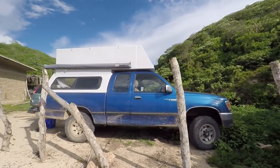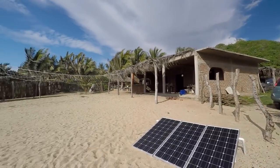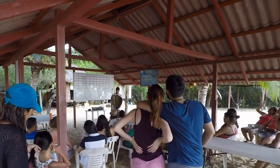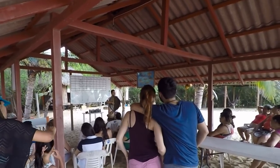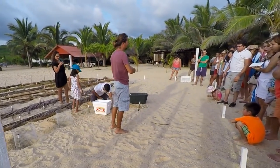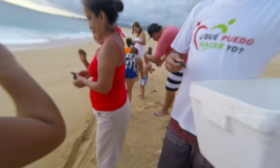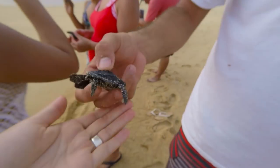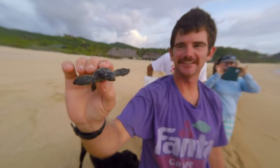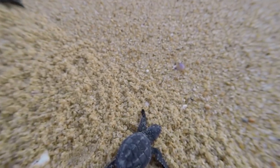When we returned to camp, we were told that the local turtle research station was expecting some turtles to hatch that night, so we decided to go check it out. The University of Guadalajara runs this turtle research station, and they give a free speech about olive Ridley, black, hawksbill, and leatherback sea turtles. They explain their process in collecting and protecting the eggs, and then they told us all to line up parallel to the surf. We were each given a sea turtle and allowed to release it into the sand. We got to watch them crawl down the sand and into the surf. It was pretty awesome.